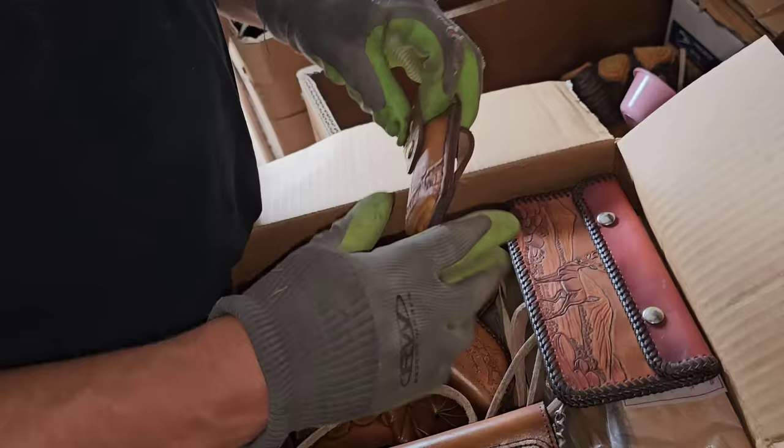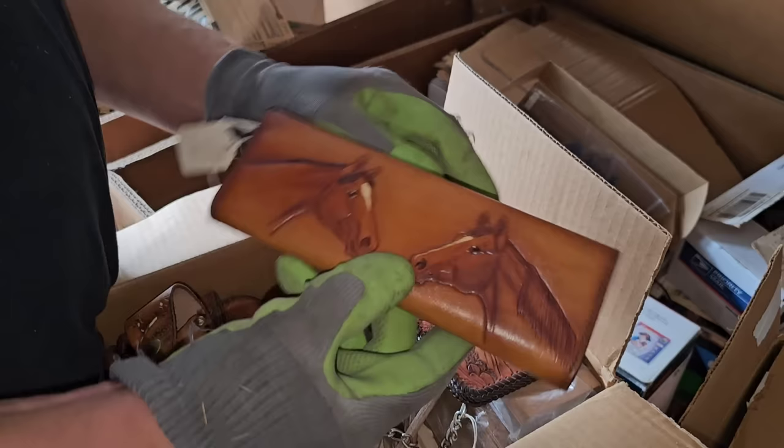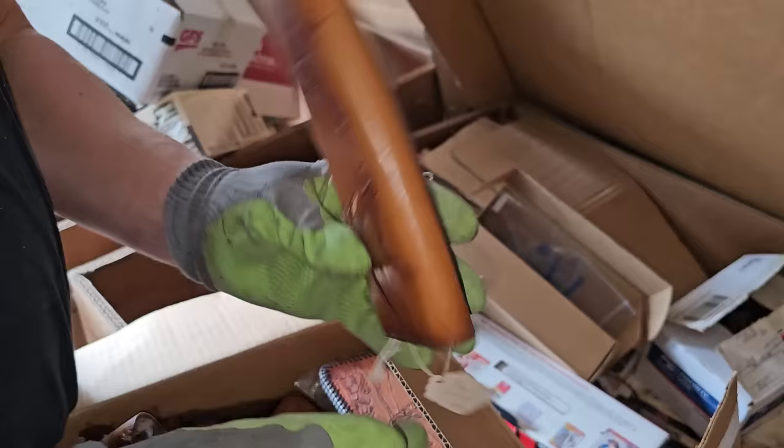These things are not cheap, if you go to a place that's selling stuff like that. Playing card case. Let's see if she had a price on it. $26. 30 years ago.